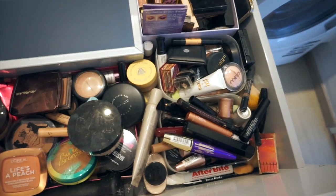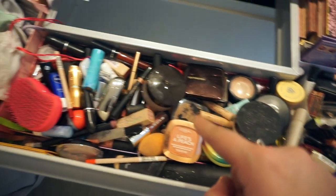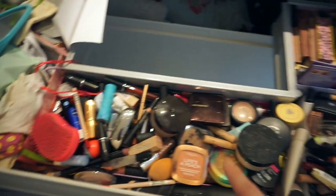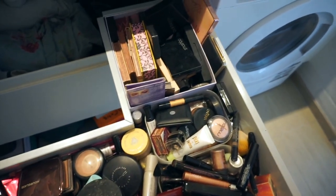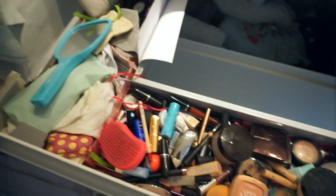As you can see, there were sections initially, but they've all kind of just massed into one giant drawer of makeup, and it's pretty disorganized, and a lot of the stuff I forget that I have and I forget to use, so I really need to go through it and get it all out.